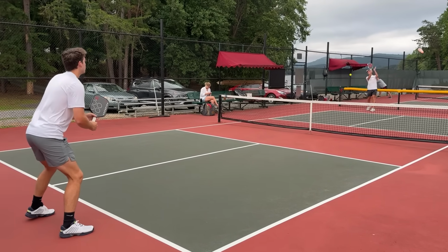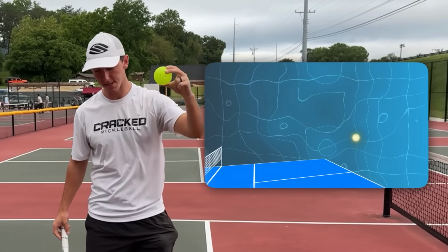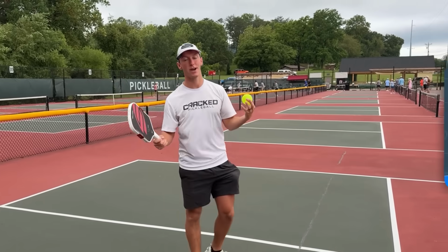I want it to go pretty high, but not so much that we would consider it a lob serve, because when this ball goes higher, whenever it hits the ground, it'll also bounce higher, and that's what we're trying to do.